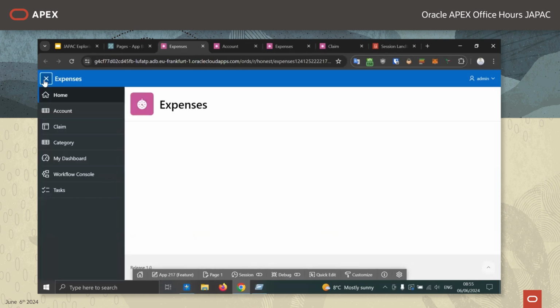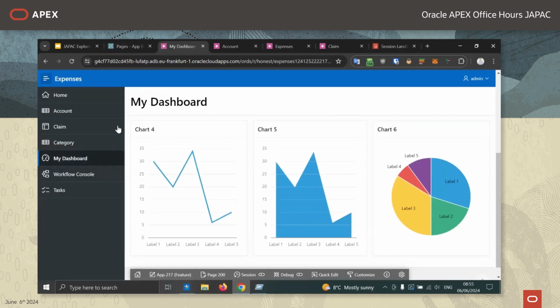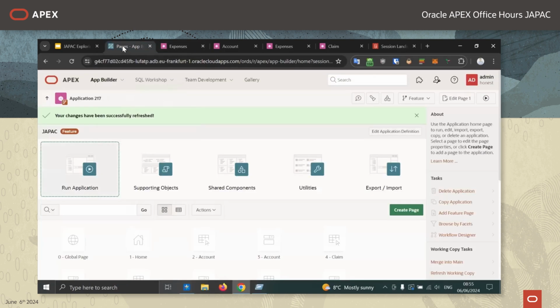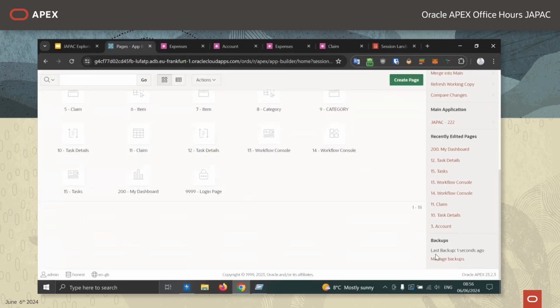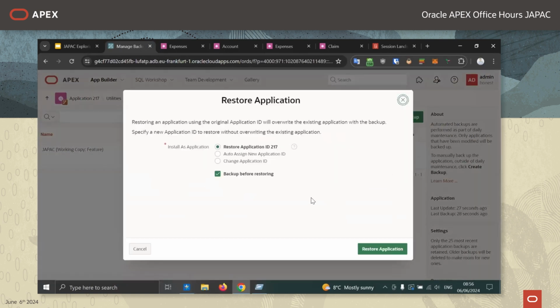So what I've got now is the workflow console and the tasks, but I've also got my dashboard. So I've got my dashboard there. That's all looking fine. If I click on home and check out my region, my region's gone because it's been overwritten. But if this occurs, don't worry too much because down here you've got manage backups. You've just got that working copy, which was done a minute ago, and you can restore it. It backs up again even before restoring as well.